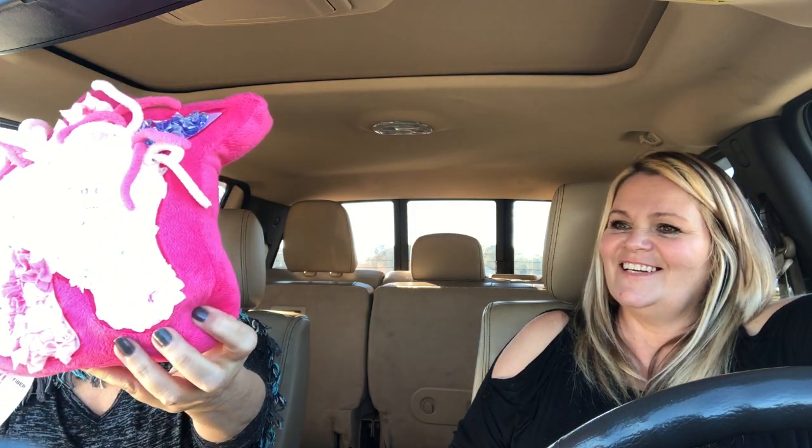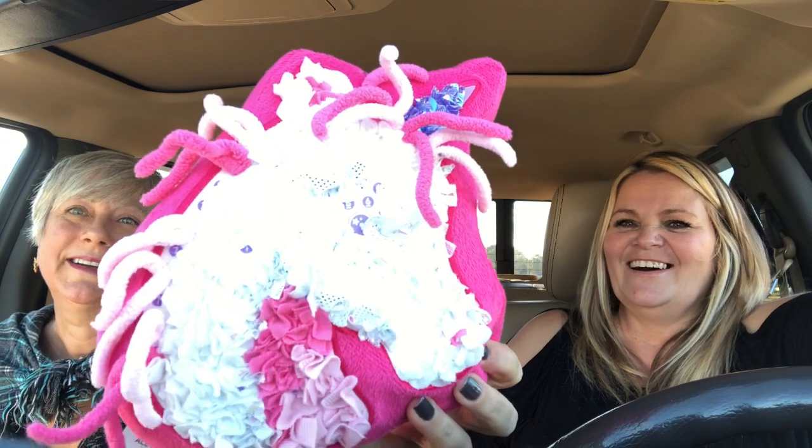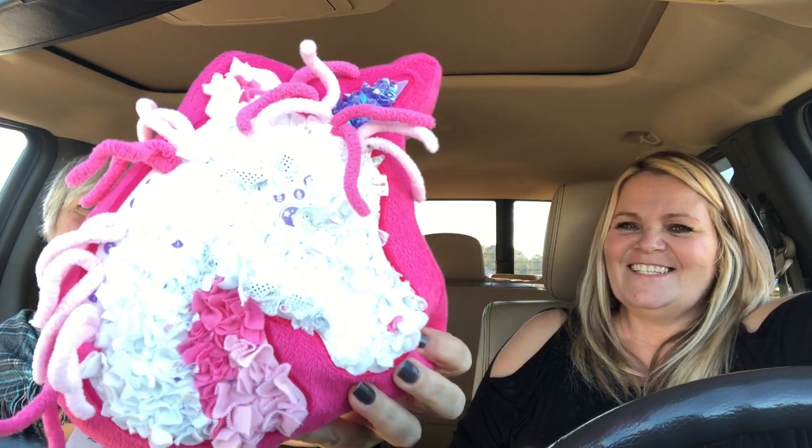My girlfriend Rhonda's daughter is having a baby. She is due either this week or they're going to induce her the day after Thanksgiving. So what little brand new baby girl doesn't need a pink unicorn pillow? So I got that for her.